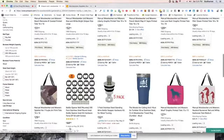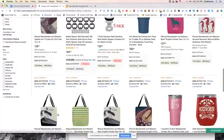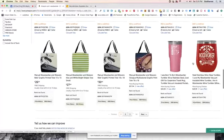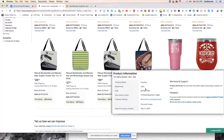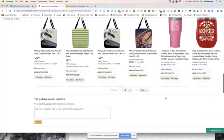So it looks like a lot of these are print totes with the different prints on it, maybe in the handmade category. Oh, this is kind of cool. "I am a woodworker. I don't stop when I'm tired. I stop when I'm done." Now, this looks more like a print on demand, but if you look here, it says the rank is not found, and that's because it has not sold on Amazon yet, okay?